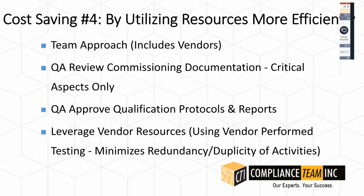Within your current company, when you're doing routine validation, there's still a lot to be gained by minimizing your redundant testing and documentation. But I think it gets magnified even larger when you're talking about a greenfield expansion type project with new construction.